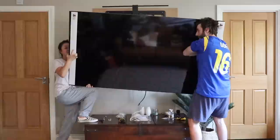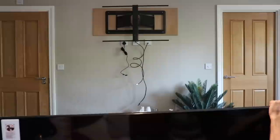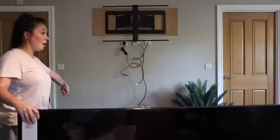I don't understand why you can't. James, I can't lift it above my head. I'm not strong enough. Let's put it down. I can't lift it up above my head. Can you? Yes. We're going to have to lift it, get out of there, and I'm going to have to somehow try and get up on that unit. I don't think you comprehend how much of a tiny woman I am. Okay, go.